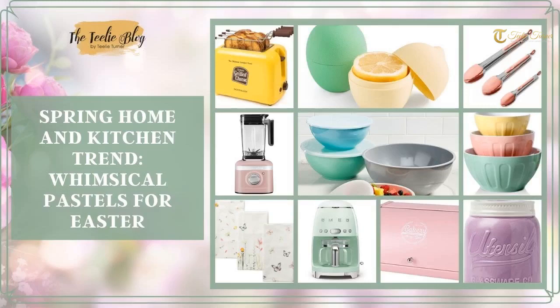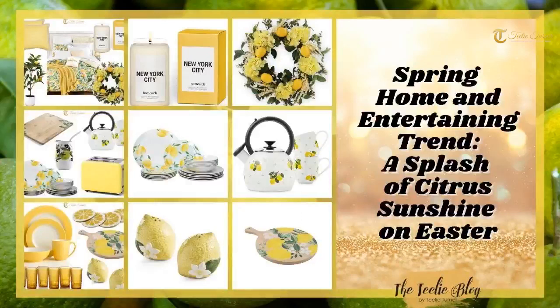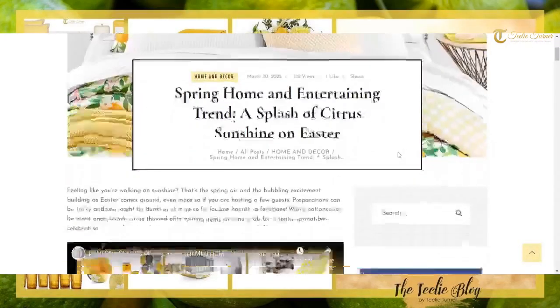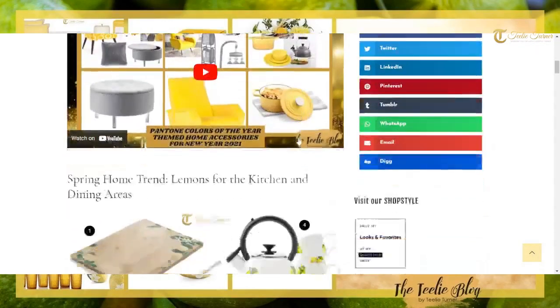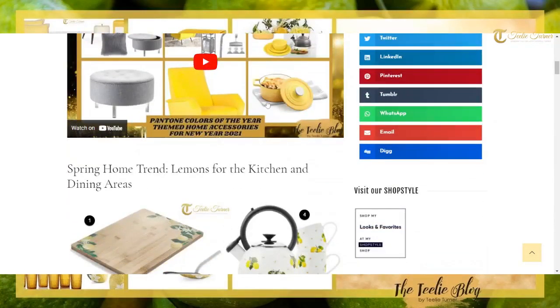And our next blog post, I'll just pull up our background. We're going to talk about spring home and entertaining trends, a splash of citrus sunshine on Easter. Those look really pretty. Let's go and see what we have. Here we have our blog post, and here we have a previous video to do with yellow being the Pantone color of the year for 2021.